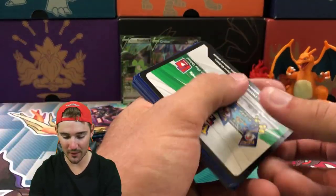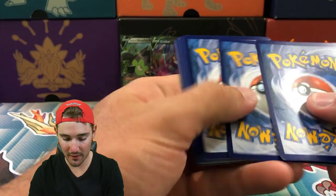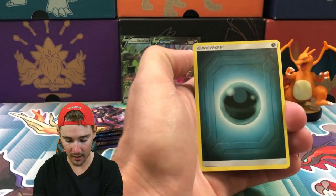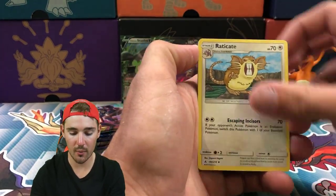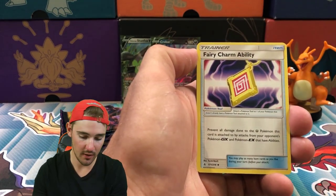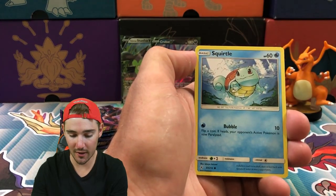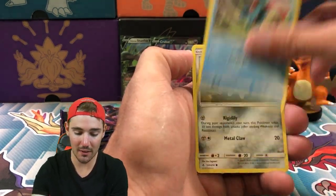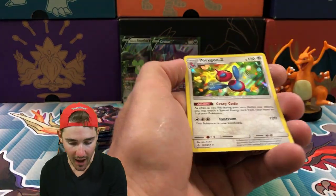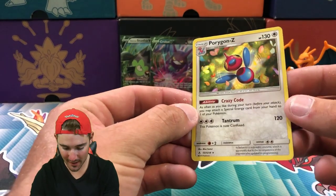Ooh, you guys know what that means. White code. What is happening? This is insane. So fire energy, a darkness energy, Eradicate, Triple Acceleration Energy. That is a very energy efficient card. A Squirtle, a Tentacool, an Aron, Raticate reverse holo, and a Porygon holo. Oh my god, how many holos can we get?